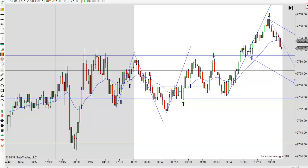You get a failed second entry short here, and you still got a little bit of room there. That's the first break outside this little short-term trend line. So we'll probably push on up there and test that, or at least make a new high here, higher than this one. You don't have a lot of room there, so you could just go a tick or two.